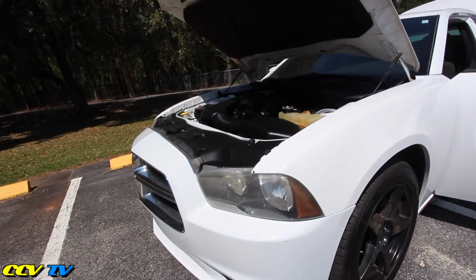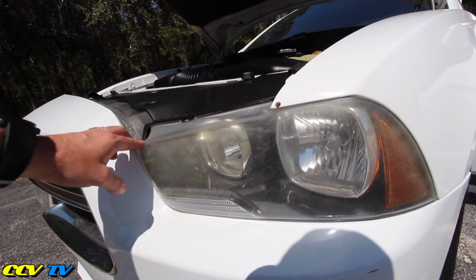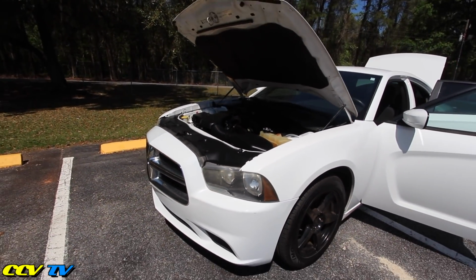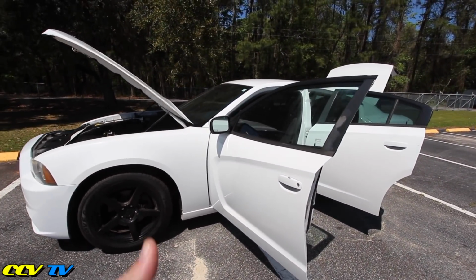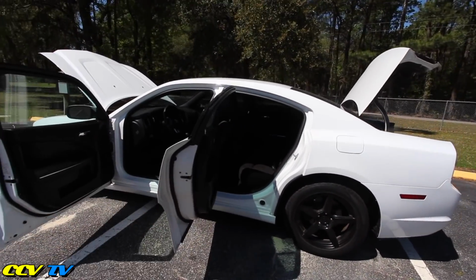The headlights on it definitely have started to oxidize, and that's a common thing on vehicles, oxidizing of headlights. Not too big of a deal. It's something that can be fixed for sure. The body on the car, I think this one's held up pretty good. It's got a couple little dings here or there, but not dents.